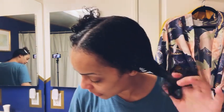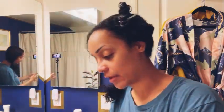So now I'm going to clip this side of my hair up so that I can do the same thing to the other side. And then I'll come and do a time lapse of all my finger coiling and then show you a little bit of my finger coiling technique towards the end. Oh no, my hands are covered. How am I going to do this?